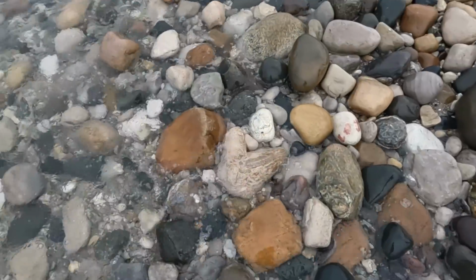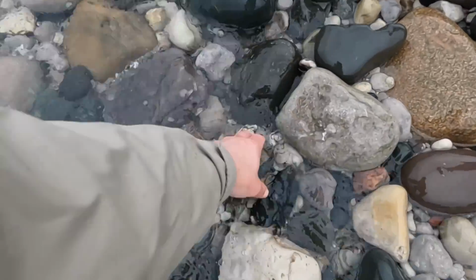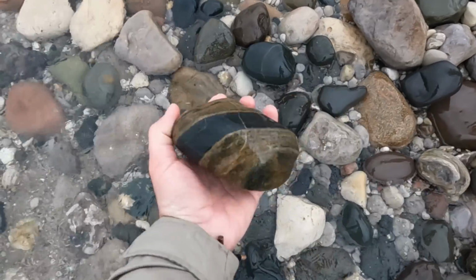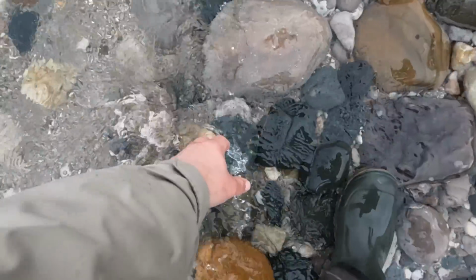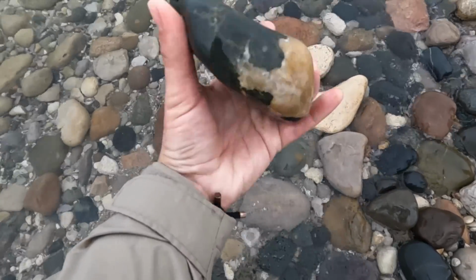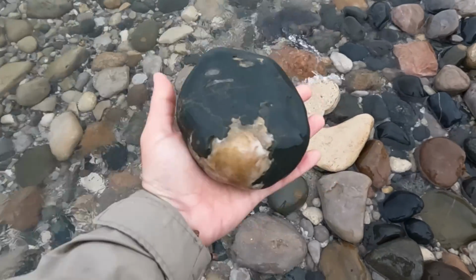Number 4. How about that? That's kind of neat. Unique little guy. I like that. And you know what? Number 5. Let's do this one right here because this is kind of fun. It's got green and some weird quartz stuff going on in there. I like that one. All right, there you go.